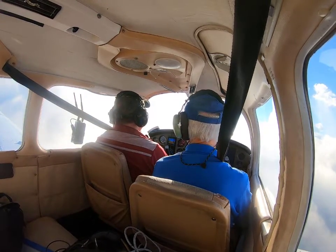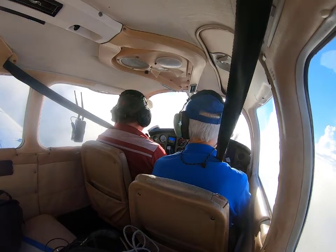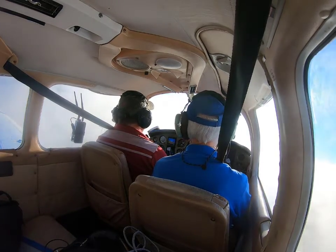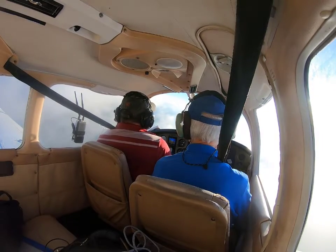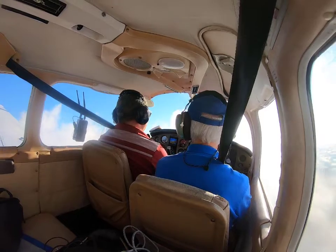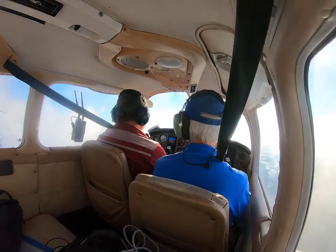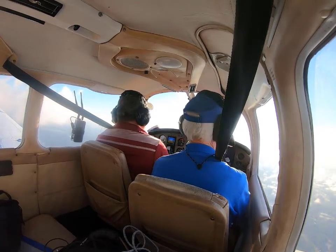Again, standard rate turn, roll in, neutralize the controls. Back pressure is necessary, coming down to 2,000 feet, 150 feet to go. 090, 090, watch your heading. Yep. Multiple things to do up here. Yeah. There it is, and we're coming up on 2,000 feet. 2,000. All right, pitch, airspeed, power.